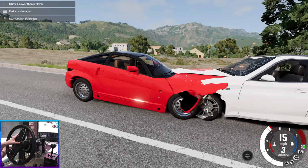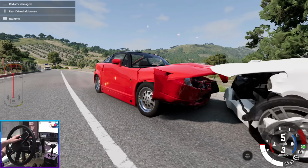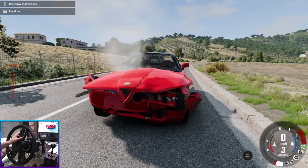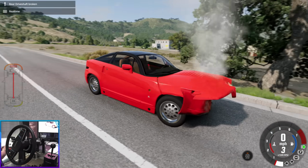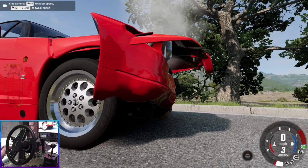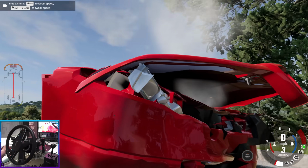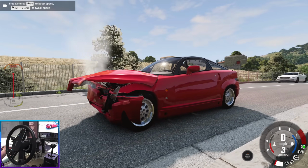Now remember, this is a model from Forza. It's got a lot of polygons under here, which doesn't usually sit well with BeamNG. It's not that great, but there's no spikiness going on, and I like how the hood has kind of stayed intact while the rest of the body is crumpled. Is that realistic? Oh, what's going on with the light there? So yeah, not the best, but it's passable for a real-world car mod.